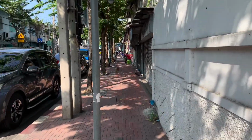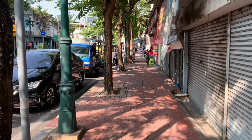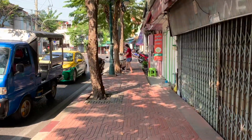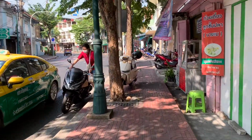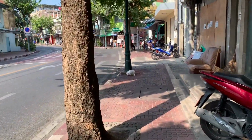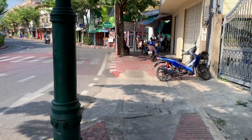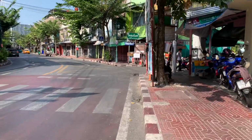The street we're walking down now is also one of my favorite streets in the Thonburi area. It's got some lovely trees. It's a great place to walk, and of course, as you can see, the sidewalk is in good condition, so you can really enjoy yourself. Once again, some good places to get some breakfast and just to relax a bit before you get to the temple.